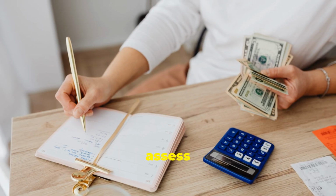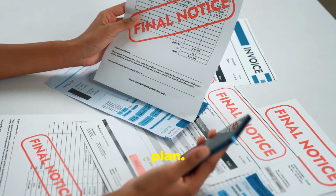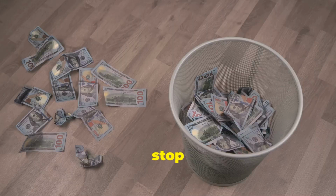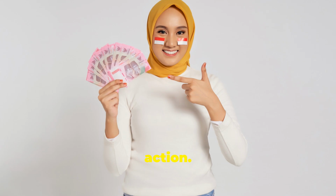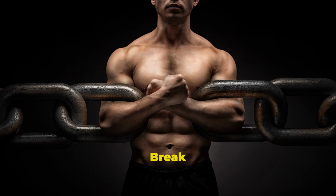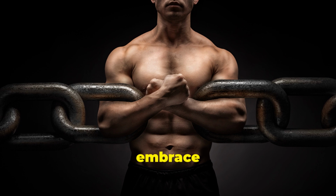Gather your statements, assess the damage, and start formulating a plan. Remember, the longer you wait, the harder it will be to climb out of the hole. It's time to stop making excuses and start taking action. You deserve financial freedom, and the journey starts with honesty and self-awareness. Break free from the chains of denial and embrace the power of taking control.